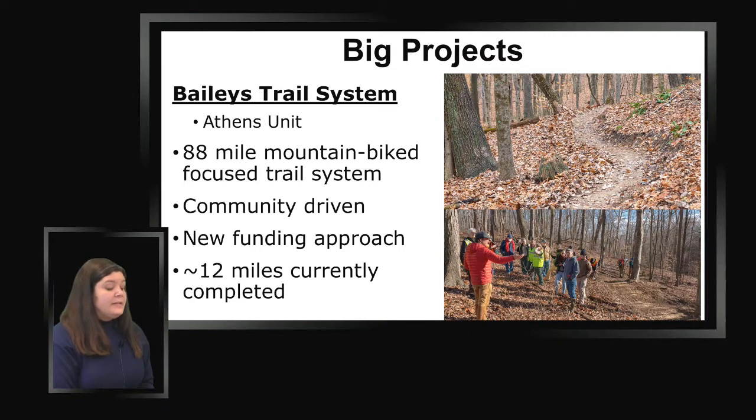This is really a community-driven project, so there was a community of people who wanted to see this project on the forest, and they're paying for it with this model called Pay for Success, which really allows investors to pay into a project so that we can get the whole thing done right up front, rather than having to wait for Forest Service funding, which could take years and years to get a project like this done. So we're really at the beginning here, but we're excited to see where this project goes.